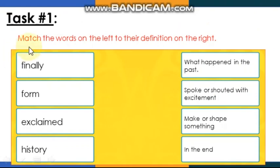So task number one, match the words on the left to their definition on the right. So the first word is finally. So what does the word finally mean? What happened in the past? Spoke or shouted with excitement? Make or shape something? In the end. So I need your help. Think about it. Finally means, okay, who's gonna help me? Excellent, in the end.